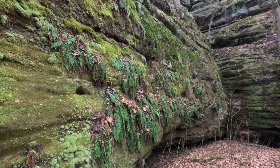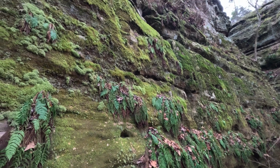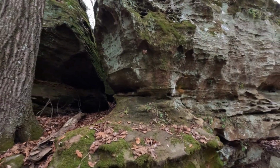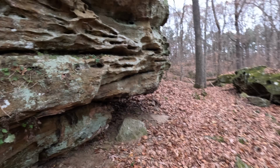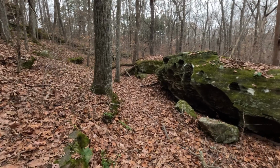Oh, beautiful. Ferns and the moss. This makes for a beautiful green bluff. All the way up. That's definitely really pretty. Pretty much most of this trail, 99.9% of it is bluffage. So there's the stairs.